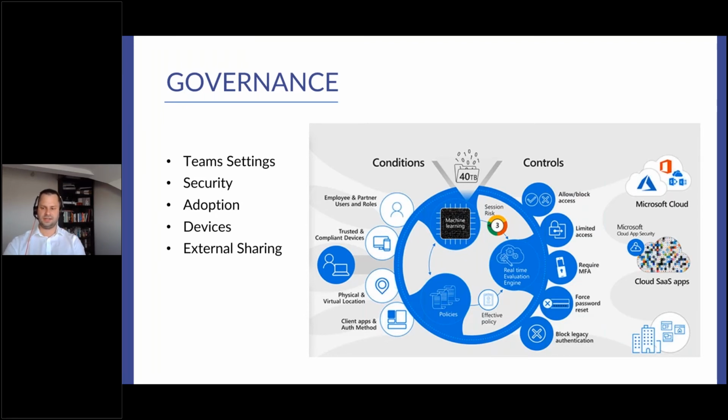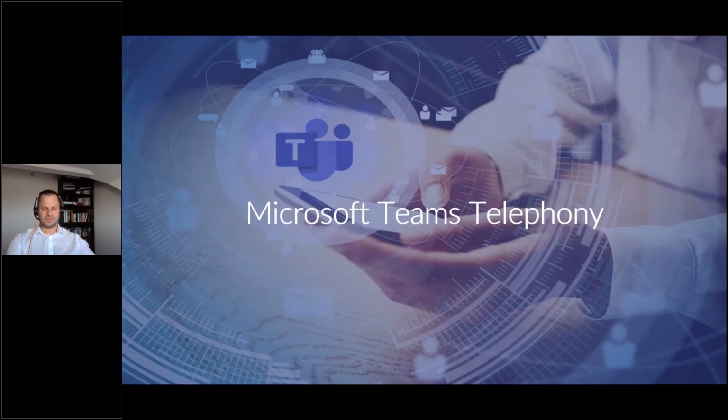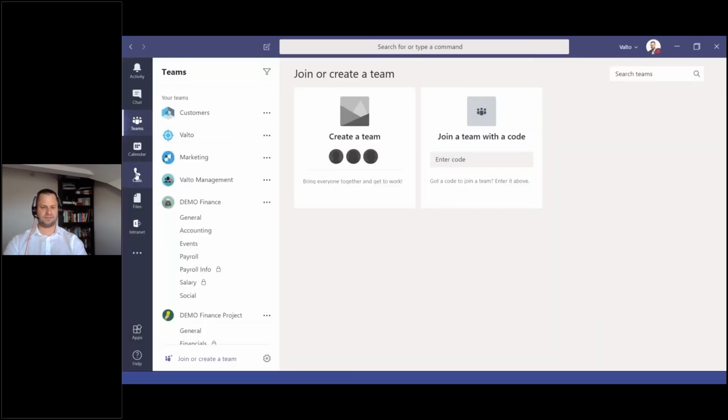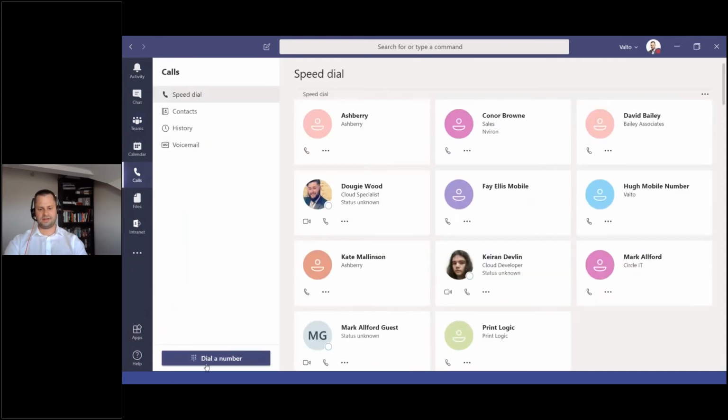So governance is important. Those settings are critical. The security piece we'll touch on lightly at the end around the additional tools. Adoption's important, and we just talked about training and some of the resources that are available to you. So really think about training users, giving them materials like a cheat sheet. Look at getting devices, and obviously make sure those external sharing settings are set to something you're comfortable with, because you don't want loss of data.